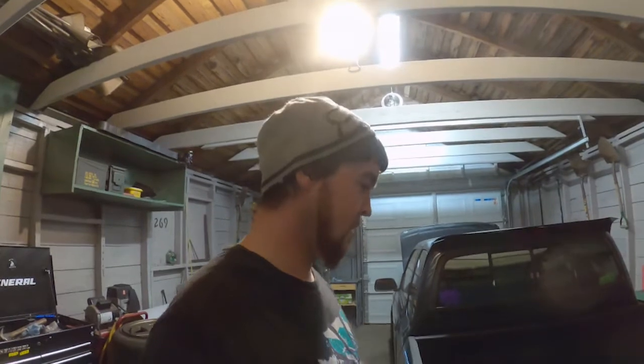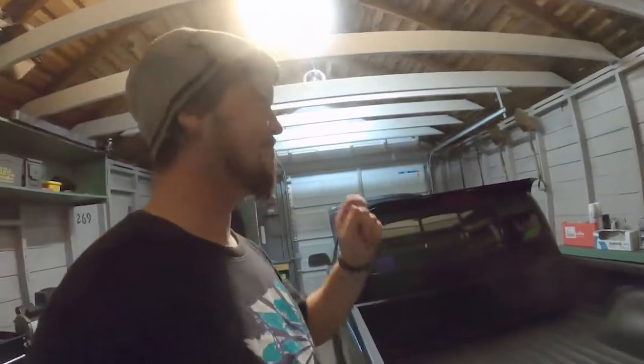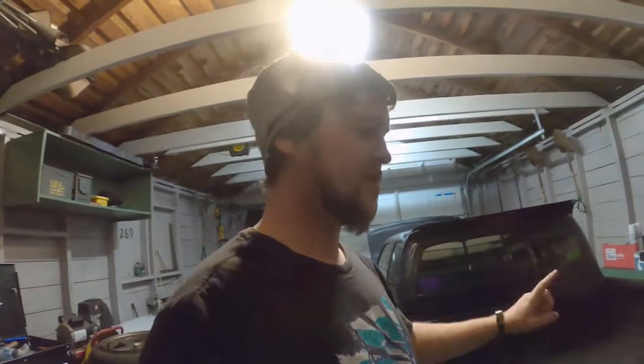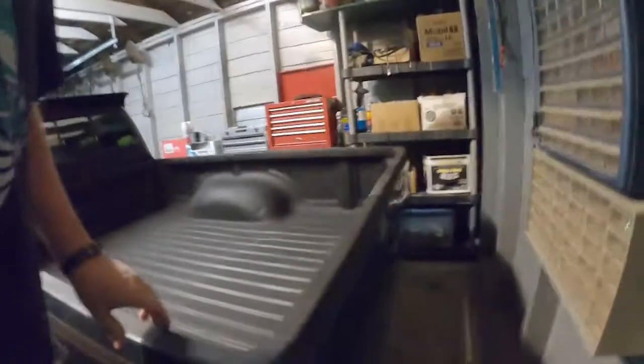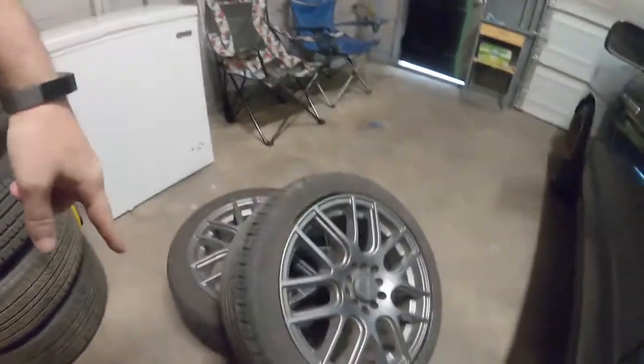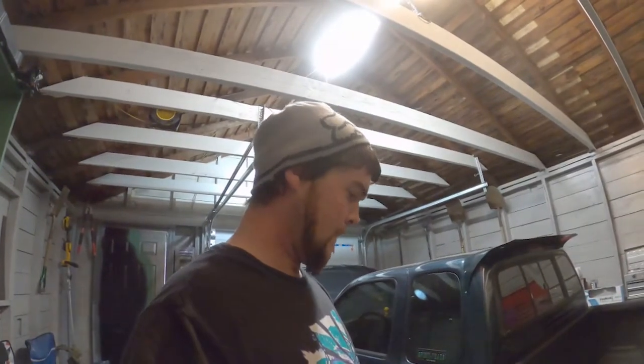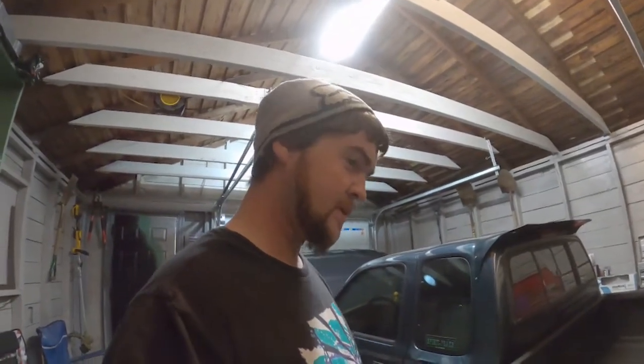it got a lot of use. I think Daryl put quads and dirt bikes and stuff in the back here. I mean, used it for its intended purpose, but man, it was all rusted out. And surface rust, not rot though. Yeah. So, been trying to get some tires ready. Been over here, got a set of 300ZX wheels, and yeah, got some tires last week.